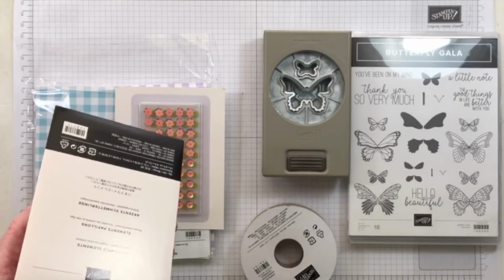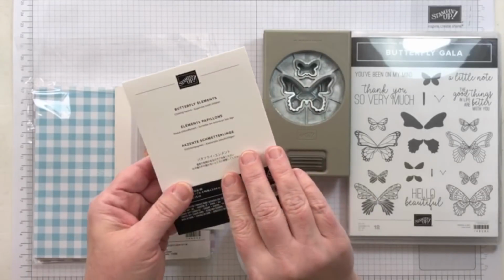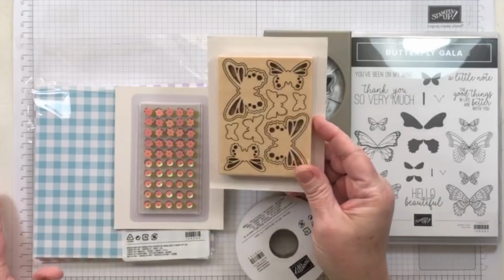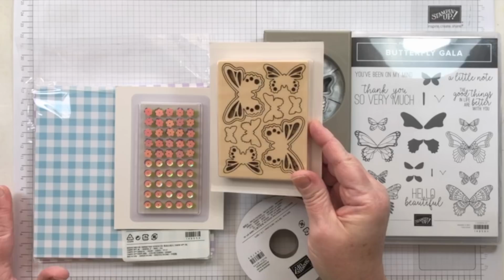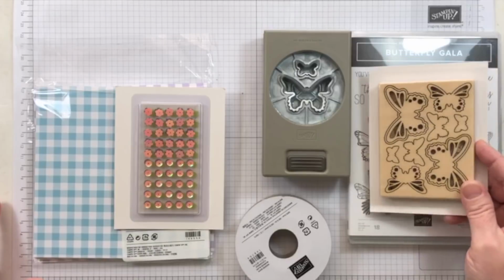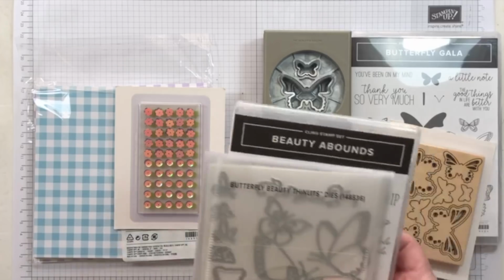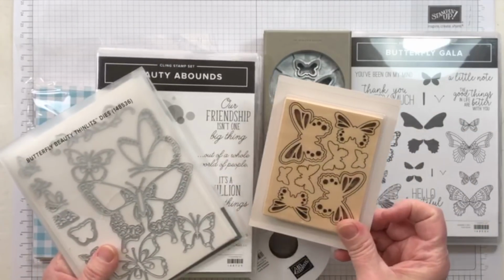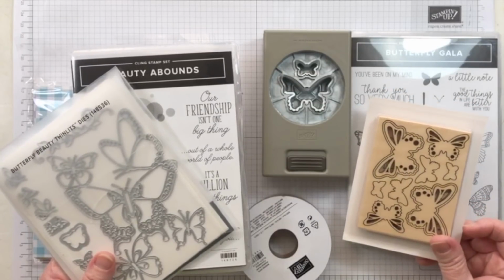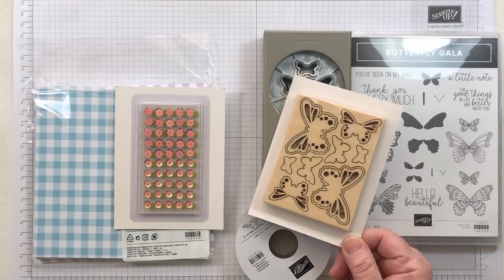One of the celebration items is going to be a set of wooden butterfly elements. That's what they're calling them. So you can order this as a level 1 celebration item, and it would be free with a $50 product purchase. It goes along perfectly with this set, but it also works very nicely for the Beauty Abounds. So you can have a wooden accent on either one of these bundles, which is really nice that there's a bit of a crossover.